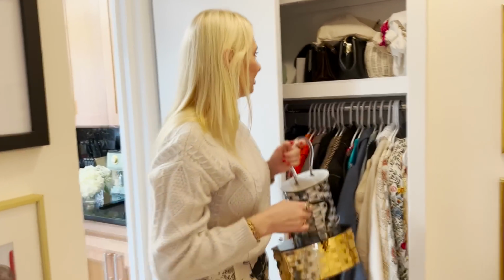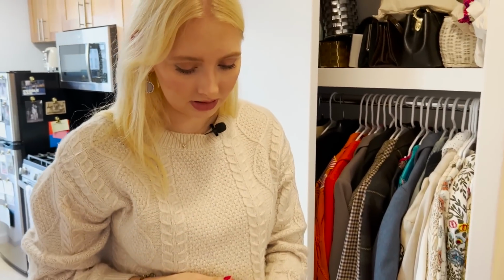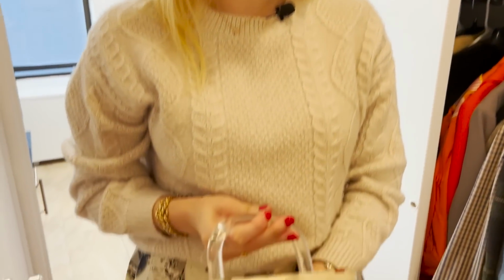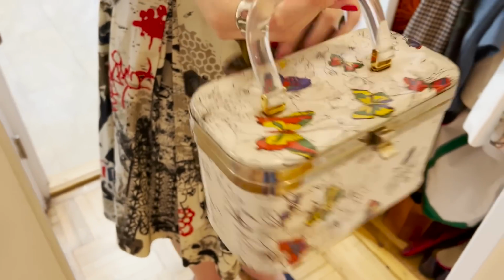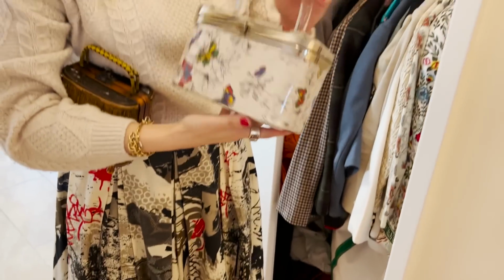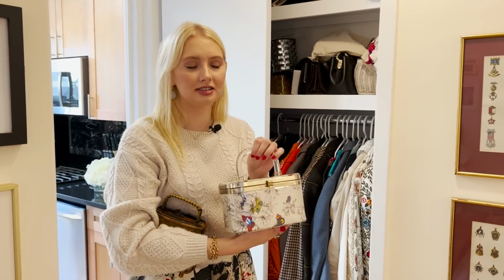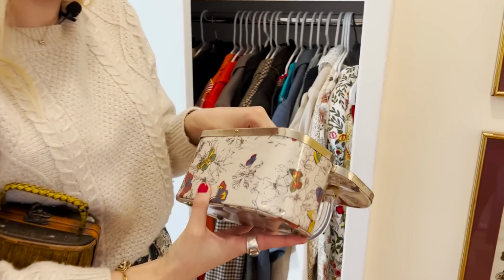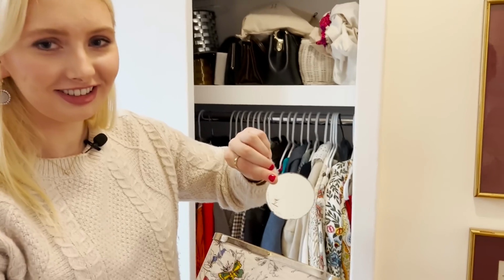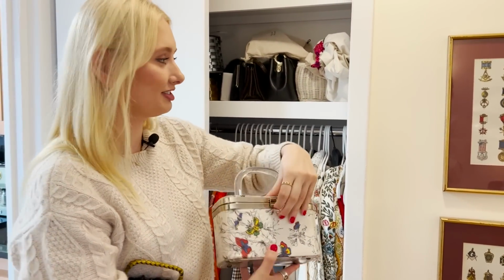I just adore them. Here's some of my other little antique bags. This one I found at a random antique store outside of Chicago. And I absolutely adore it. It's little, it reminds me of a lunchbox. And some people ask me if it's my lunchbox. I'm like, yes, I absolutely carry my lunch around with me everywhere. And the fun part about it too is it has a little mirror in it, which I don't know is very practical, but it's fun.